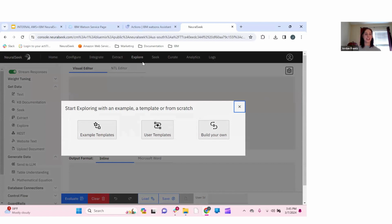And great, and I'm going to pull up our Explore feature here. So this is very exciting. It has a lot of capabilities ranging from very simple to very complex. And if you're familiar with large language model prompting, this is essentially a big playground just for that.